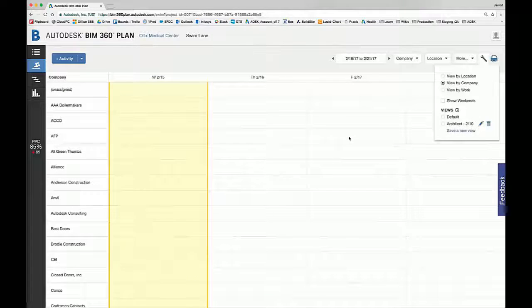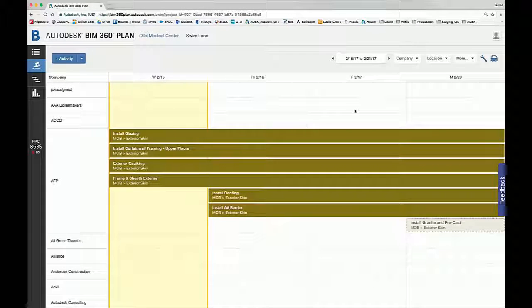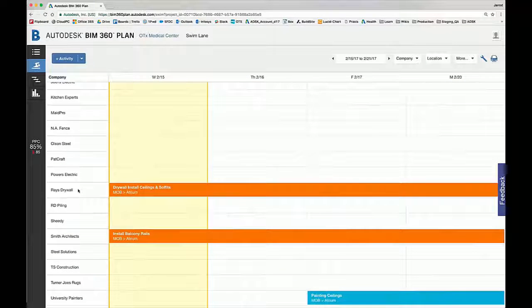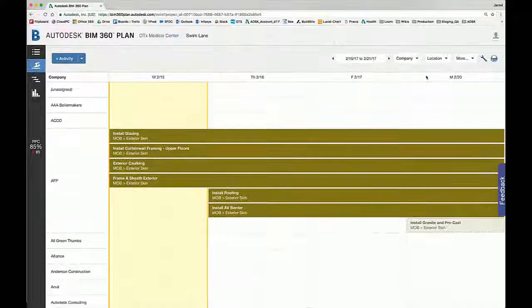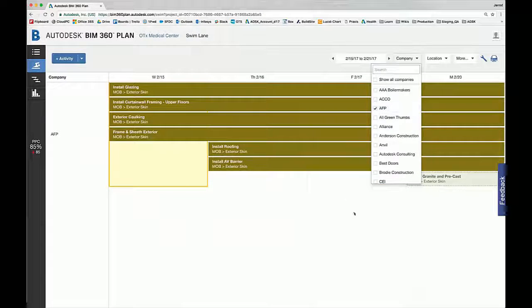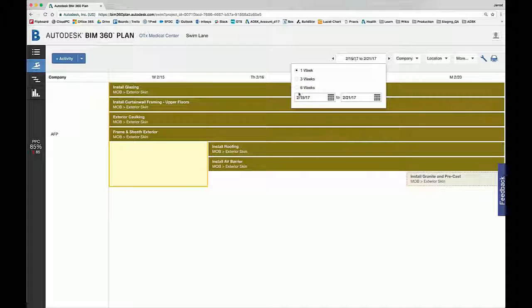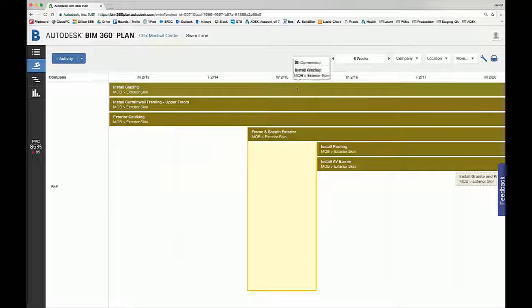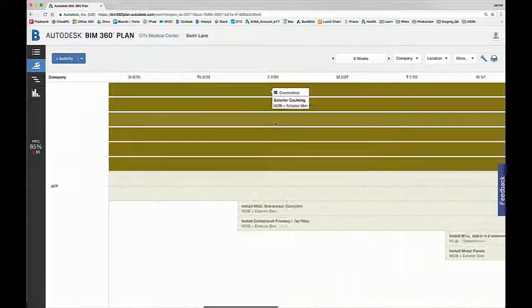Since I had worked for one, I know that everything rolls downhill, and they always want to know what we're doing. But here you can look at that company, AFP. You can look at Ray's Drywall and Smith Architects, and you can see what they're doing, and they're working in the atrium. But if I'm only concerned with AFP, I can pop everybody out, and now that's all I'm looking at. And it gives me a nice, detailed horizontal bar graph that shows me exactly what's going on, when and where. Change the dates, scroll in and out.